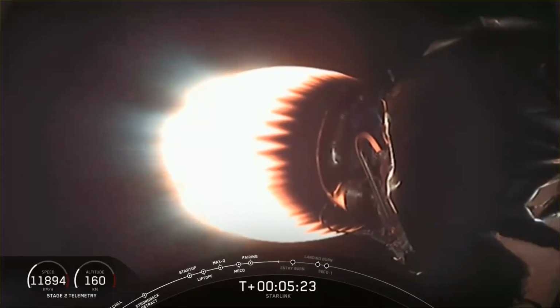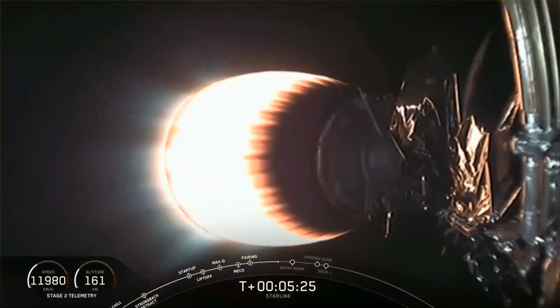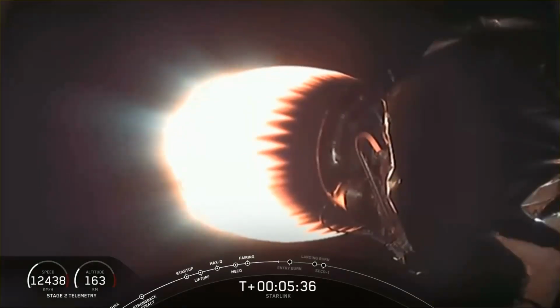Without a boost back burn, the next step coming up for the first stage will be the entry burn at T plus 6 minutes and 23 seconds. The entry burn will last for approximately 20 seconds and then shut down. And then after that, we'll be heading towards a landing burn.